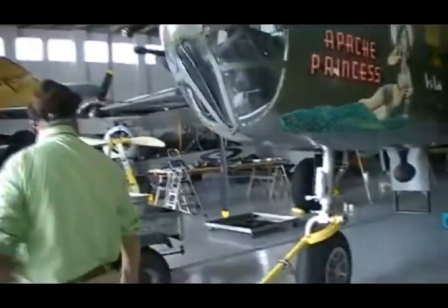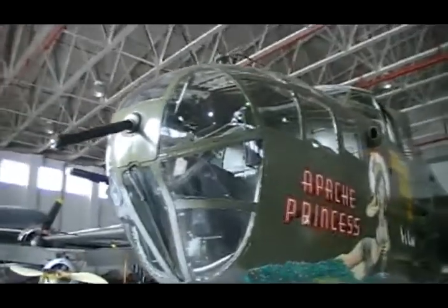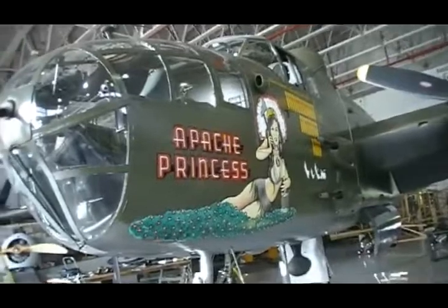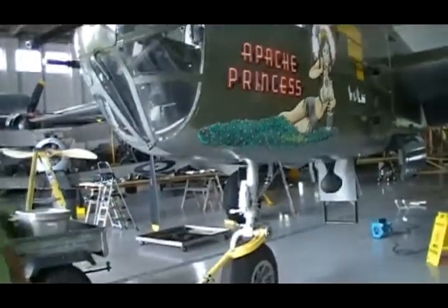North American B-25 Mitchell Bomber. I'm standing right in front of here. This here is the Apache Princess. Got some really racy nose art on the side of the airplane. And they put nose art on the side of the airplane to scare people. You think that would scare anybody?